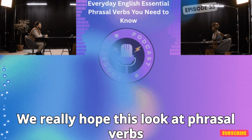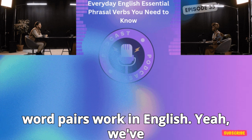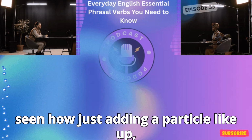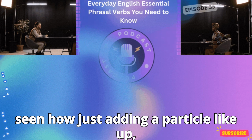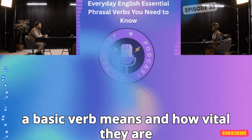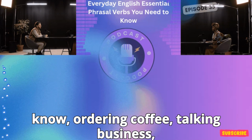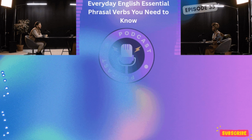So that wraps things up for our discussion today. We really hope this look at phrasal verbs helps you understand how these little word pairs work in English. Yeah, we've seen how just adding a particle like up, off, on, in, out can totally change what a basic verb means. And how vital they are for sounding natural, whether you're ordering coffee, talking business, or planning a trip.